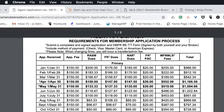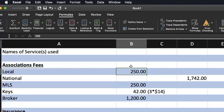Yeah, so about $1,000 if we want to go ahead and include that. So let's go back here and just say combined. We'll just say 500 over here and 500 right here. So we're already looking at almost $2,500 just for a startup.